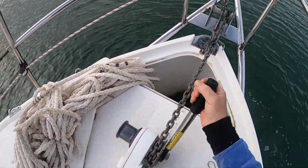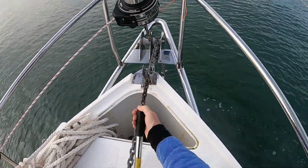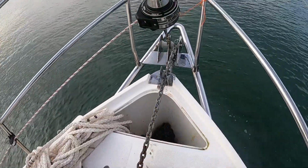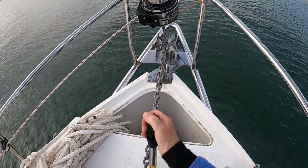Well, we're actually drifting now, aren't we? Because there's nothing attaching us to the ground. So a quick look round to make sure we're not moving quickly in any direction. And we get the rest of the anchor up. And here she comes, whee, into her chock.